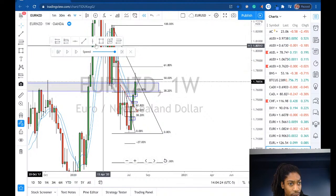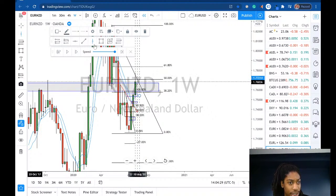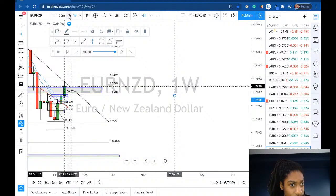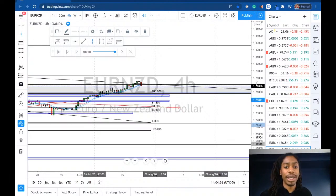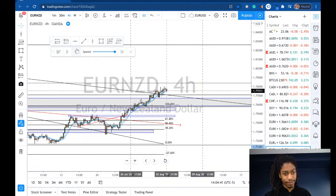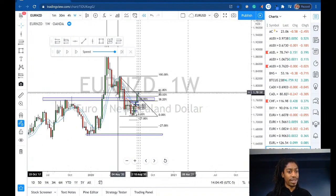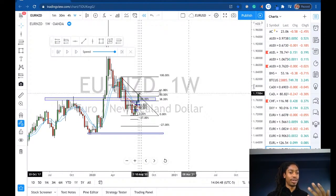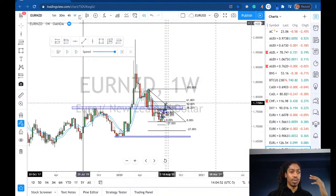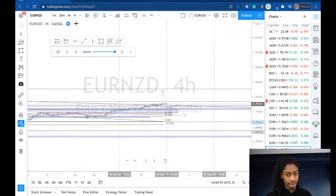Let's see how we can close. Let's just go through and see. Sorry about that. Let's go to the end of the week real quick. Okay, so we closed above this area, showing the old trend could be kicking back in. We popped back above the support and resistance, which is what we're looking for. One of the key factors in this case.